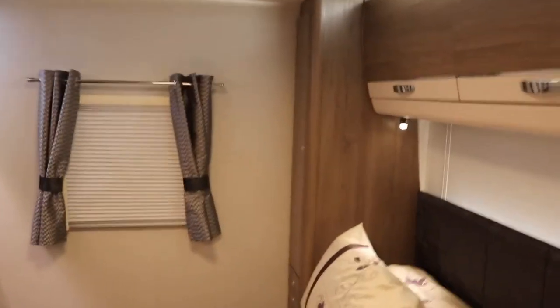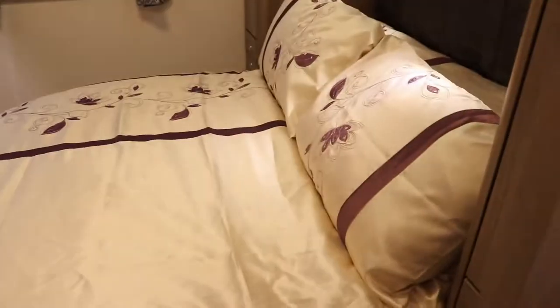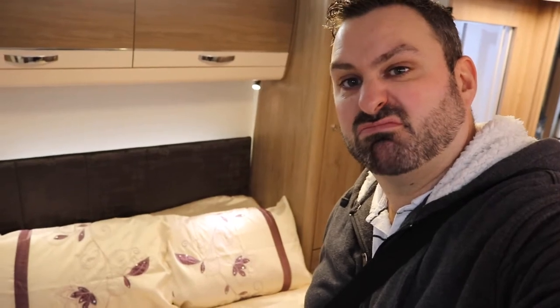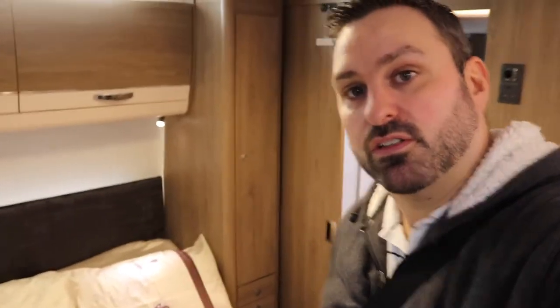Again, these are only quick views as we're running around. They don't look lovely made up. And again, a lovely big bed, but it just needs pulling out to make it look the right size for when it's set up. But it looks lovely actually made up.